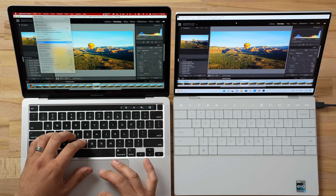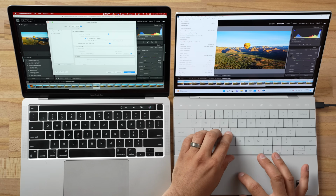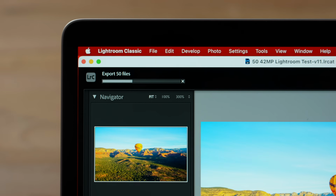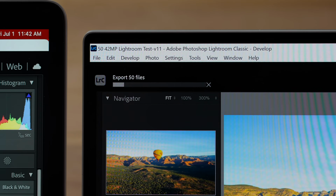Now I'm gonna go ahead and export these 50 images, which is not an extreme test. When I did wedding photography, we would export 1500, sometimes 2000 when we would shoot weddings. Our settings are identical. Let's hit export, and our MacBook is definitely taking the lead. All right, guys, dang, this is a big difference.